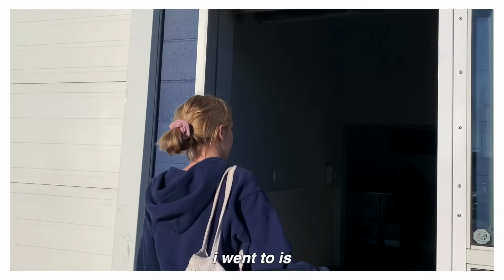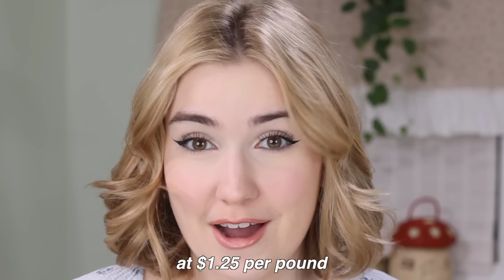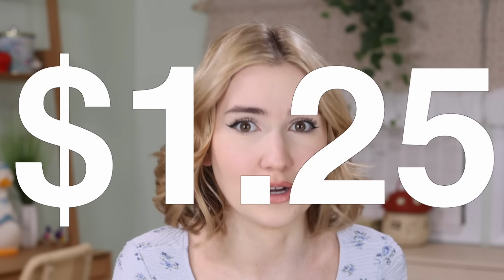So the pricing of the bins I went to is $1.25 per pound. I don't know if that is standardized or if that was just the one I went to, but as you can imagine, you can get quite a few items at $1.25 per pound. It kind of depends what you're getting, because if you're gonna get like shoes, it might be a little bit heavier, so the things are gonna cost more, but if you're just gonna get light things like tank tops or things like that, you could get a lot for $1.25.